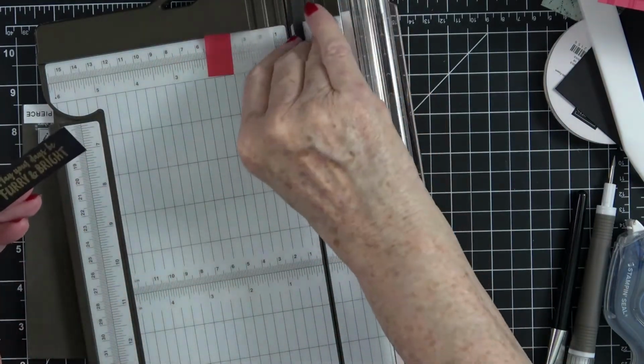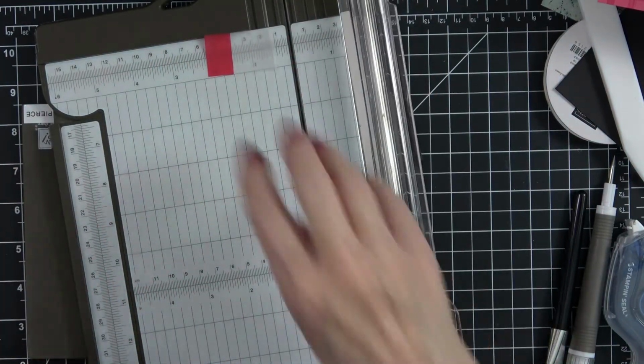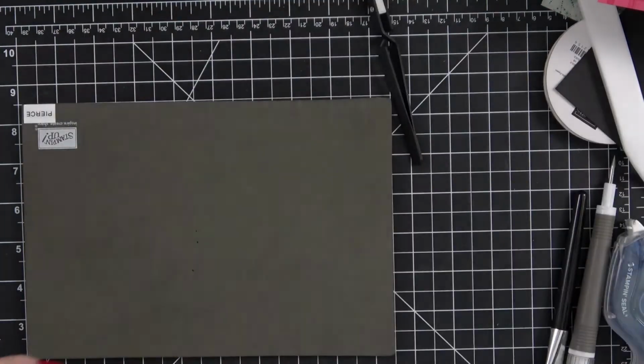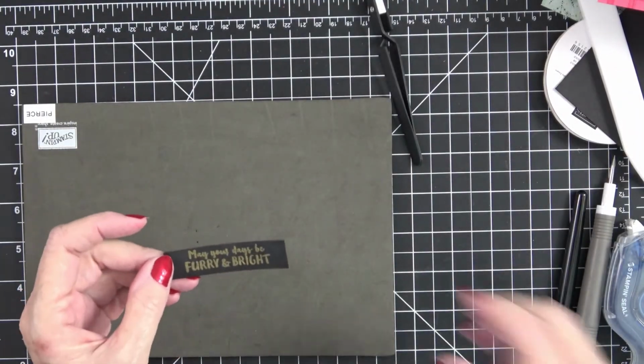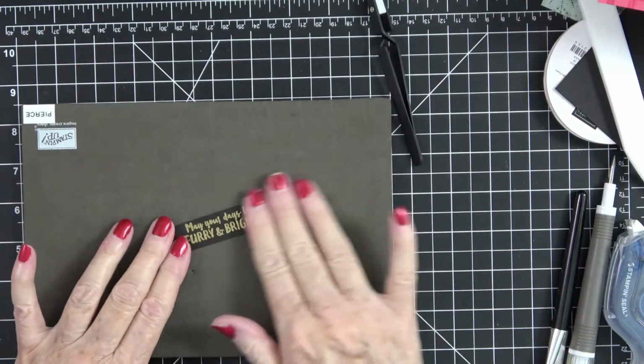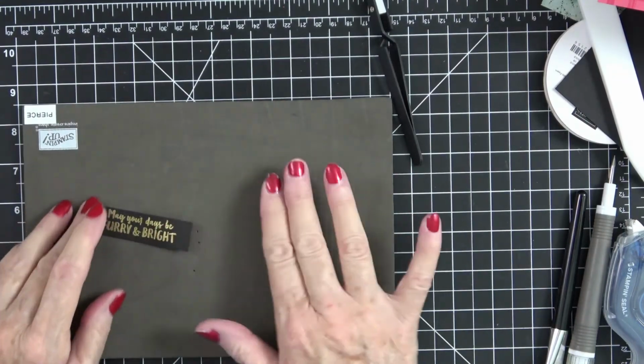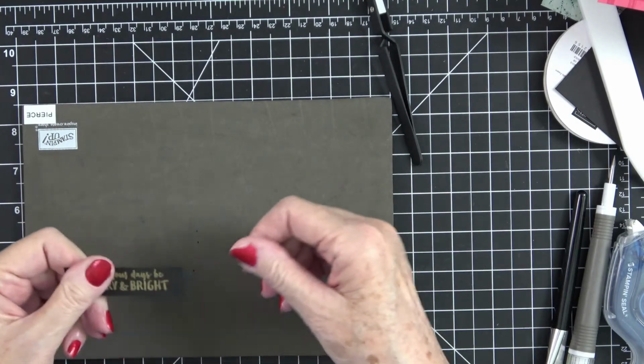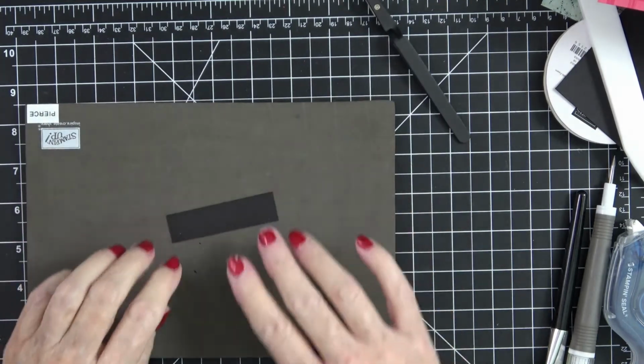Yeah, that looks much better. We didn't need a piece quite that thick, but I'd rather have a little bit more than what I think I need. You can always trim it down, but you definitely can't add it back. So I'm just going to take my fingers and go over top of this because I can see a little bit of that embossing powder. I just want to flatten that out a little bit, and we're going to put some dimensionals.